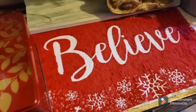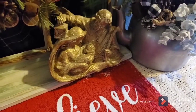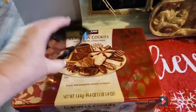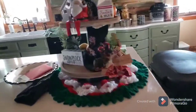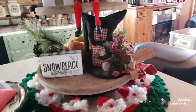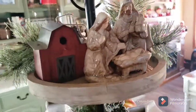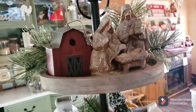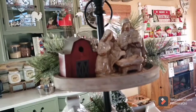And then we've got the believe. And for me to put the believe right next to Mary, Joseph, and baby Jesus was perfect. These are some cookies the neighbor gave us. And then I have this, what do you call this thing? There's a name for this. I can't think of it. But I have another nativity at the top. I picked up that barn ornament specifically to put next to my nativity because Jesus was born in a barn.